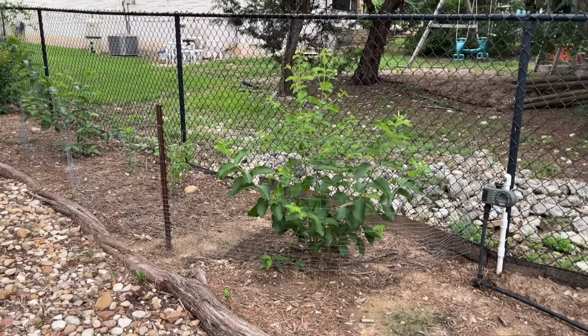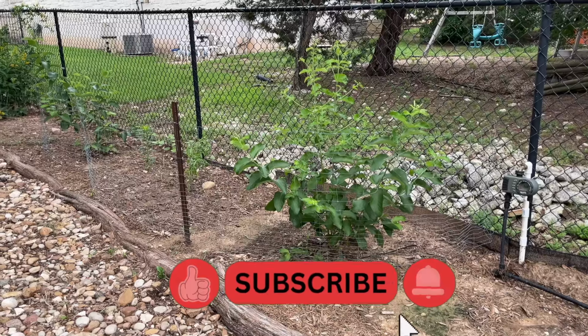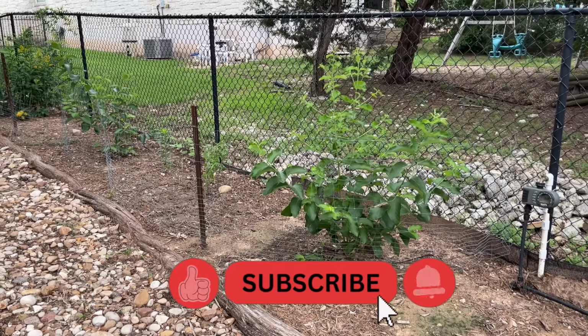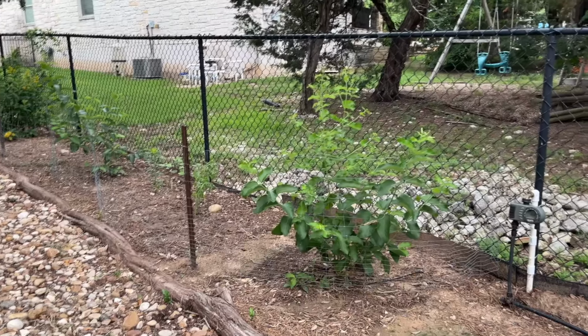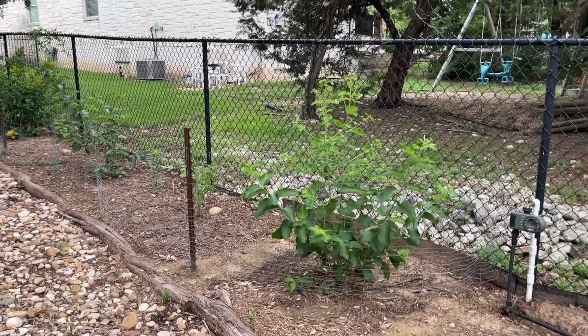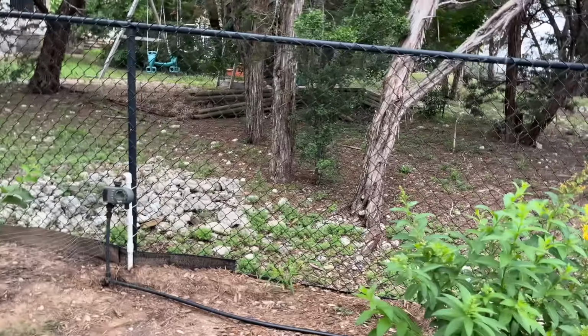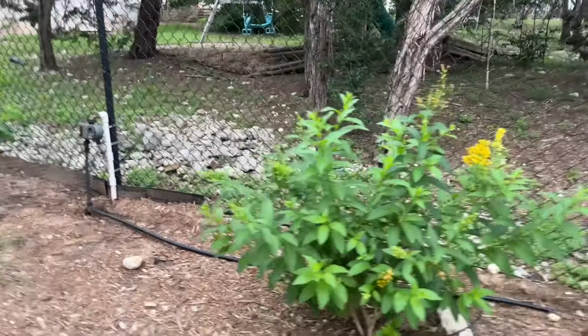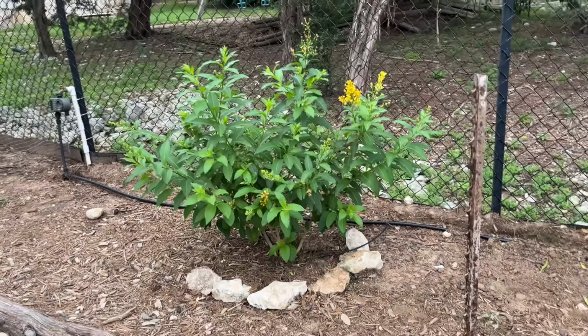And they come back every year. They are deciduous, so they will drop their leaves in the winter. And next year they will come back much quicker because they'll have a root system. This year they're just still trying to work on their roots. And then I have another cestrum here with lots and lots of room to grow.